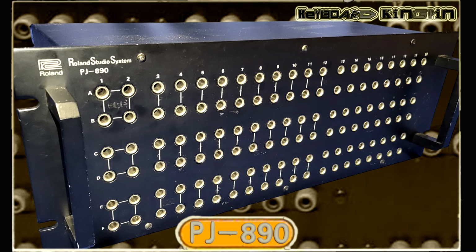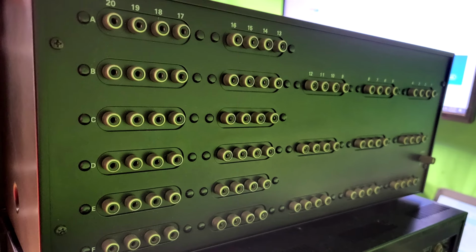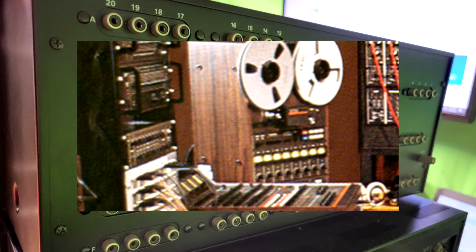But then oddly, all the outputs and inputs on the back of the patch bay are RCA inputs. This is kind of odd, which made me think it went to some multi-track, reel-to-reel tape recording type setup, but I have no idea. Let's talk about the front.